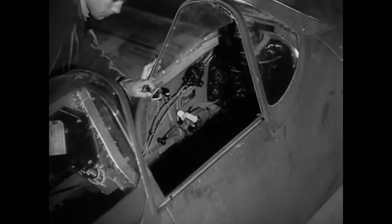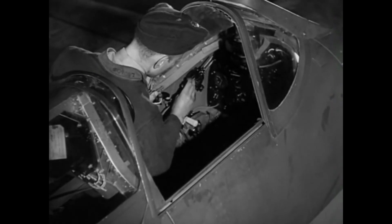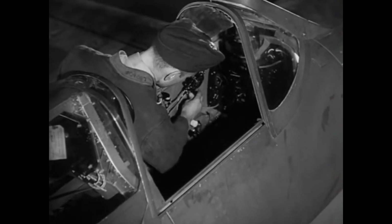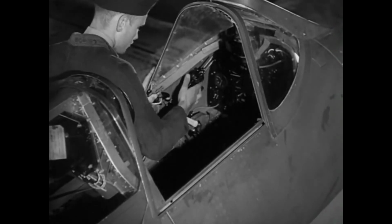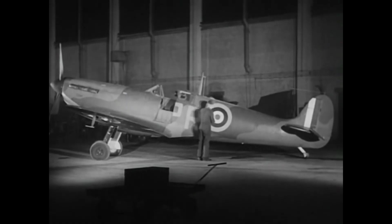The routine of the daily inspection of the wireless operator starts in the cockpit. He begins by making sure that the remote controls of the RT equipment work freely and are secure. When the tests of the RT instruments are completed, he locks the send-receive switch at off. Well, that's the cockpit group done.